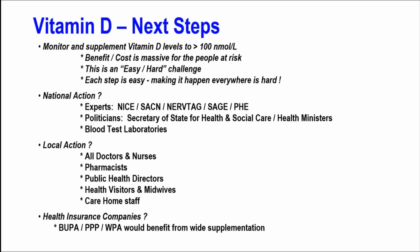Who needs to take action in the UK? Our experts need to understand this properly: NICE, SACN, NERVTAG, SAGE, and Public Health England. Our politicians need to understand it, and our blood test laboratories need to understand it.